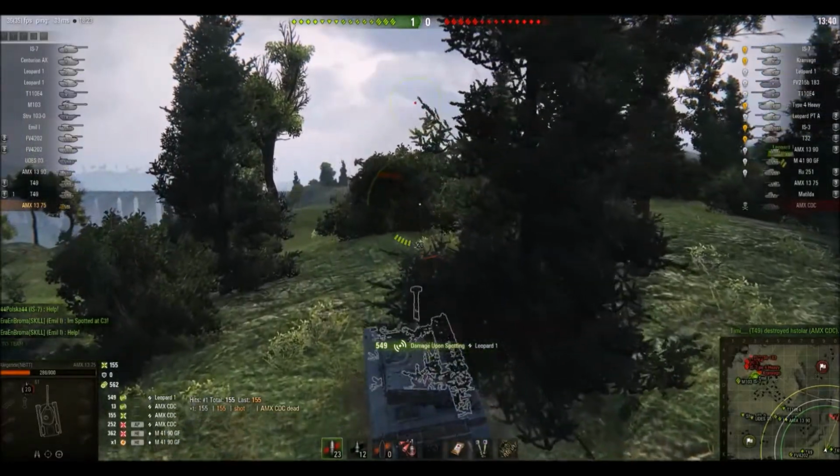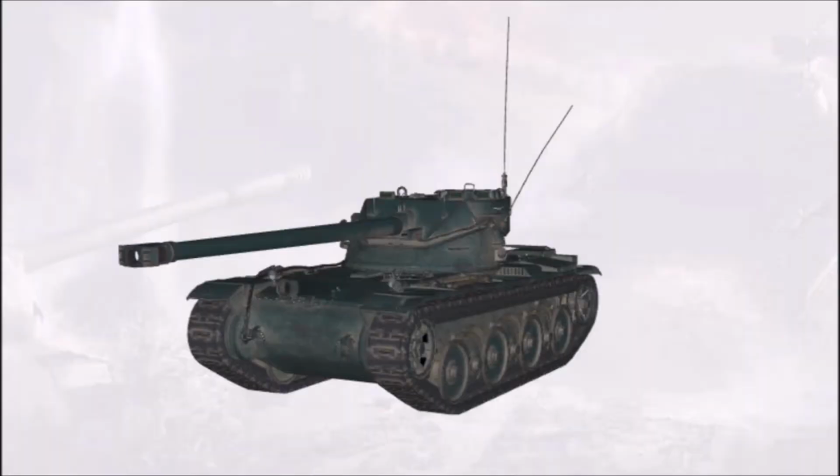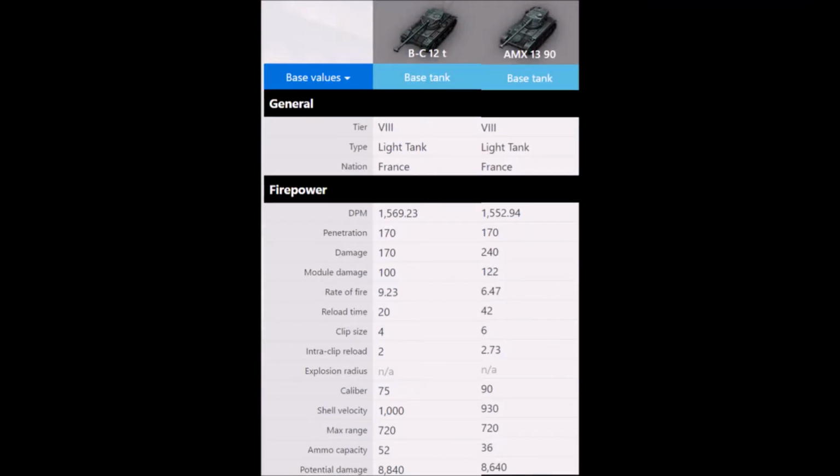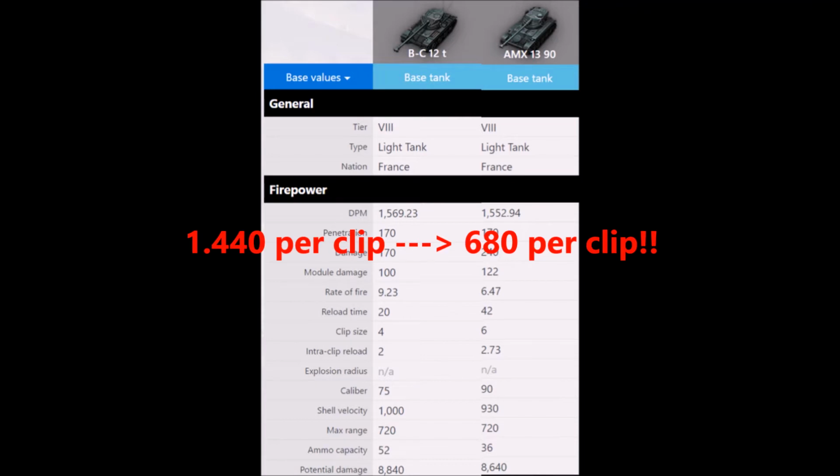With that, let's step into the French tier 8 Batchet 12T. If we compare the new tier 8 Batchet 12T to the AMX 3090, we can see that the DPM of the new light tank is actually better than the current. This is because of the better reload time, but it comes with a price. The clip size is decreased from 6 to 4 and the damage per shot is decreased from 240 to 170, which means that the clip output is significantly reduced from 1440 to only 680. That is 2 times less.